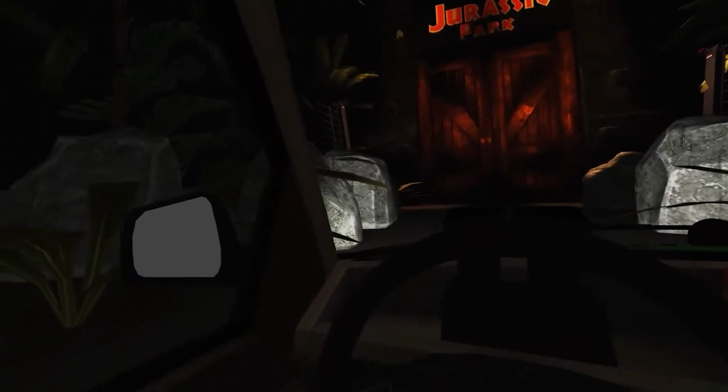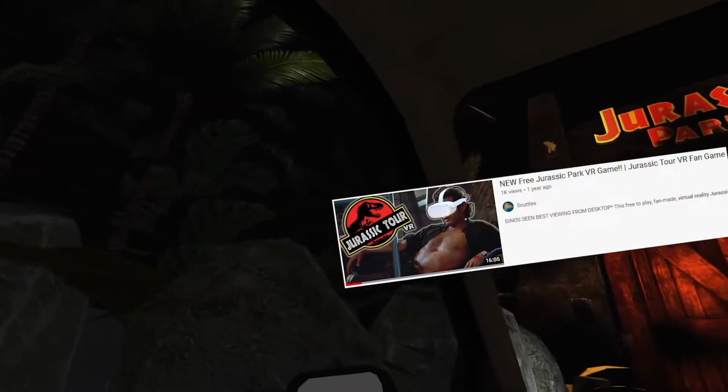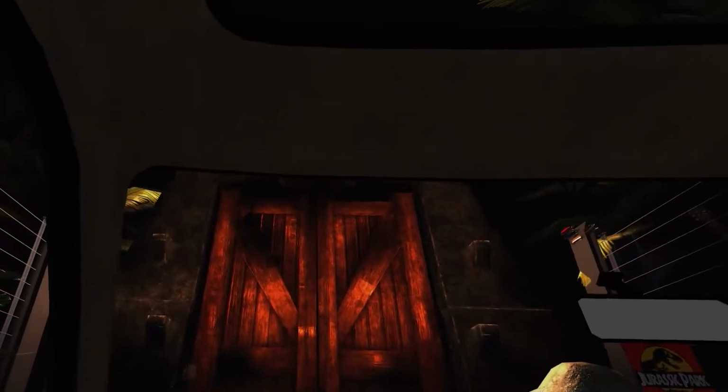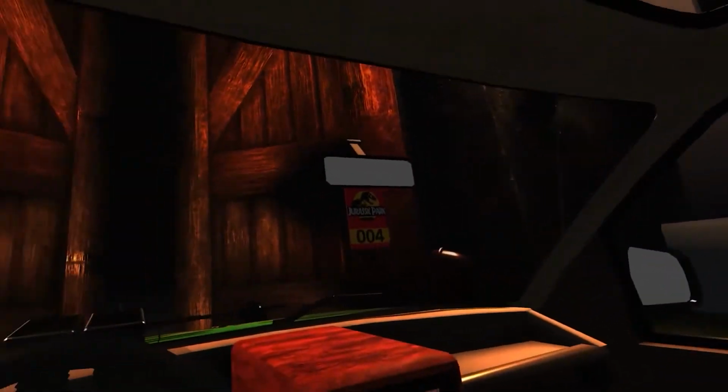So a while back, there was a little VR experience known as Jurassic Tour, where you could go online and do an entirely free VR Jurassic Park tour style experience. It was absolutely incredible. You got to sit in a little car and just go through a park. It was pretty cool. It of course had some limitations, seeing as it was all done through an internet page. I don't actually know exactly how it works, to be honest, but that's not really important to the story.